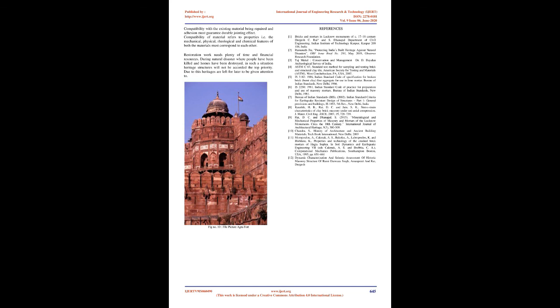Heritage properties that are under private ownership pose a particular problem, as owners are averse to the listing of their properties as heritage. They do not fall under the purview of government conservation agencies.